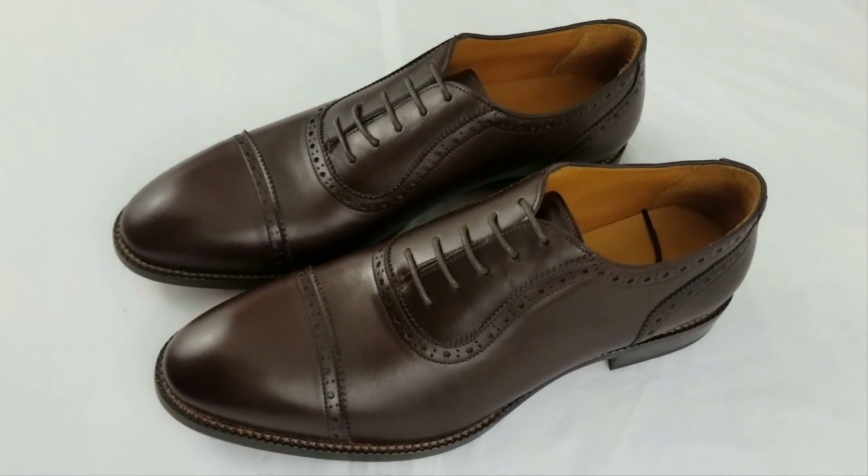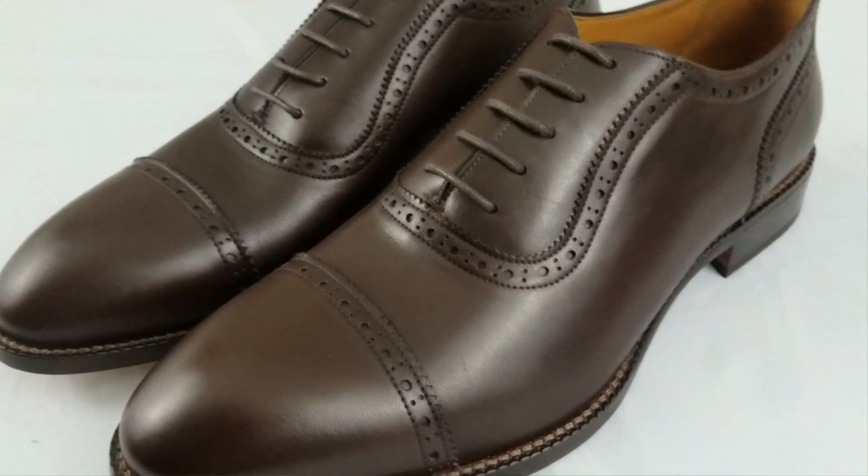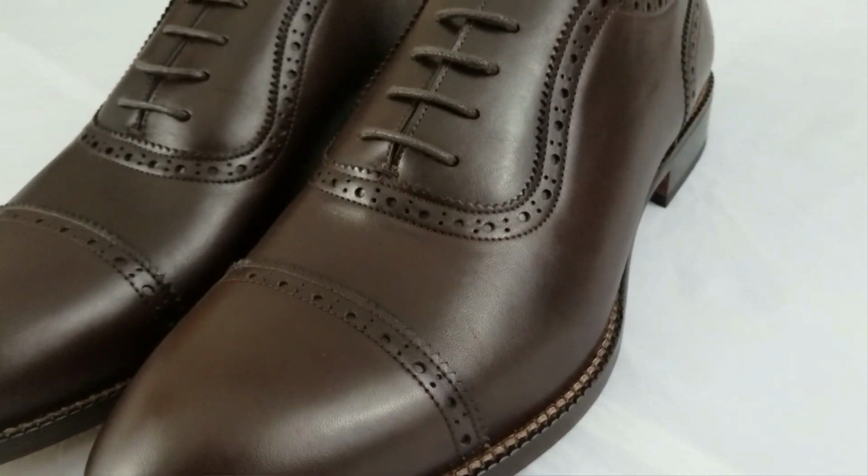So now that we've already taken the shoe outside and tested it, let's look a little bit more closely at the shoe and its specs. Well, the first thing that's gonna catch your attention is the perforations on it. So there's some broguing on the shoe, well, all around the shoe. So this is a cap-toe semi-brogue. What makes it a semi-brogue is this design up here.